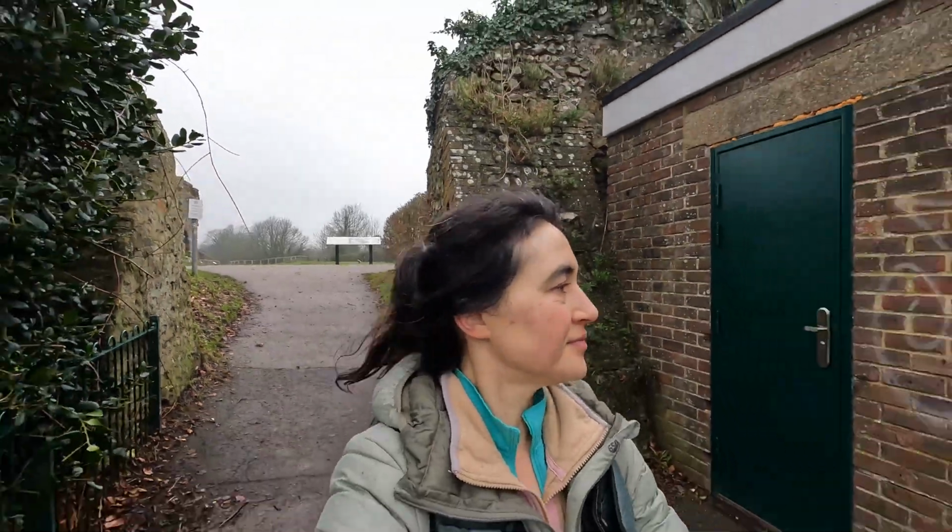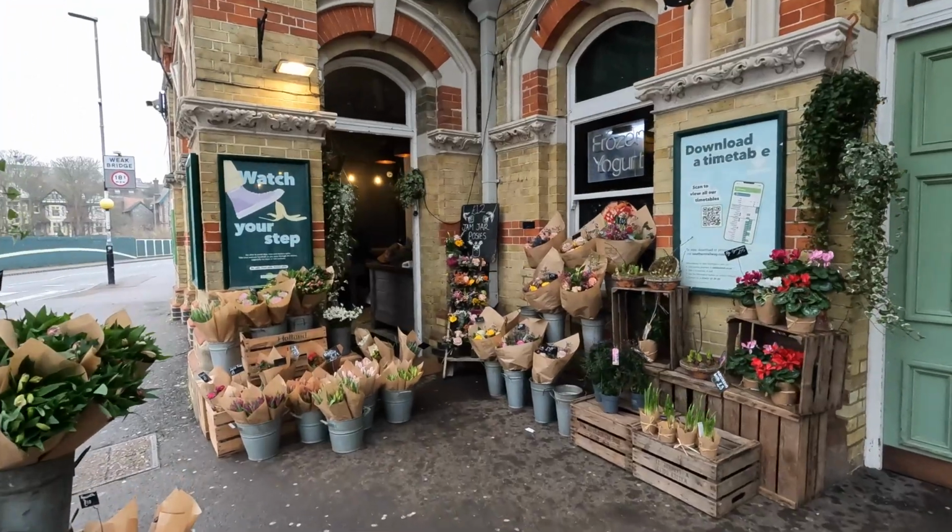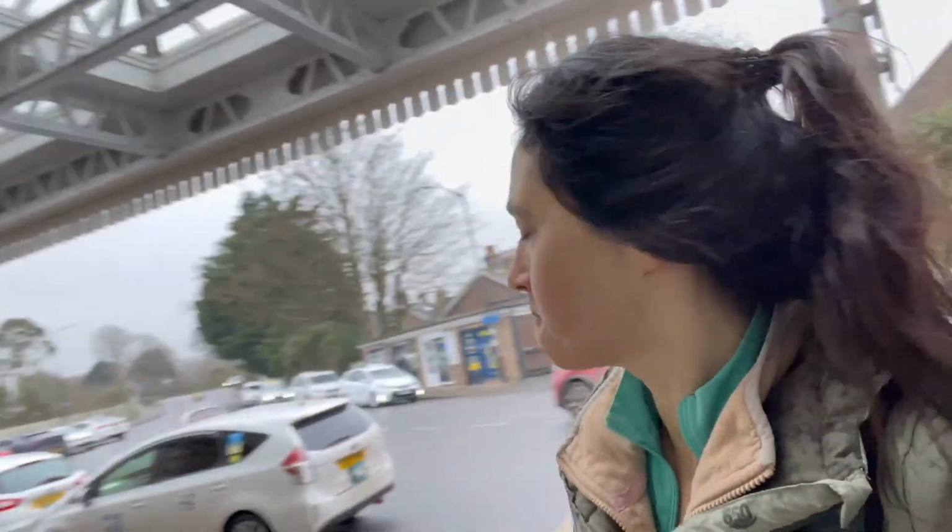I then headed to the station to catch a train back to London. There's a flower shop at the station. Every time I'm here I think about buying some, but every time I am also cheap, so decide not to.